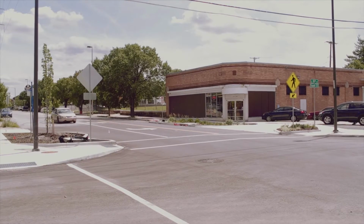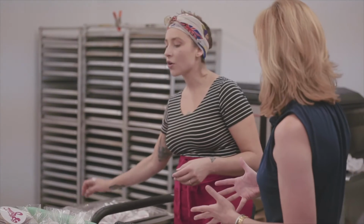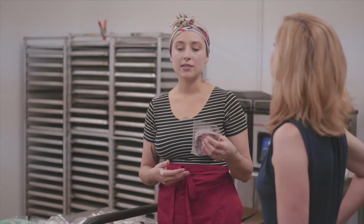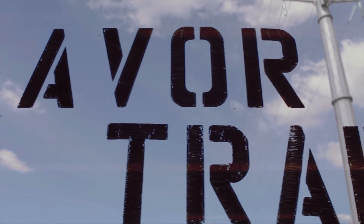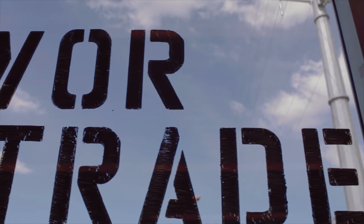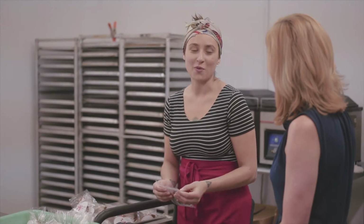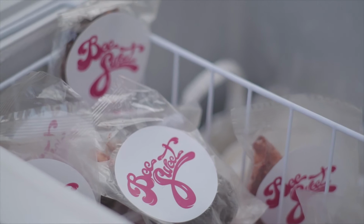We right now are in a building called Flavor Trade, and it is a communal certified kitchen, an incubator space. It's an invaluable resource. I have yet to take out a business loan, and I'm looking at expanding my production. I'm very excited about the walk-in freezer that we're putting in right now. So it helps the small startups.